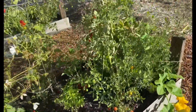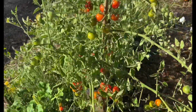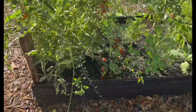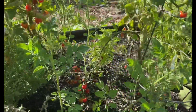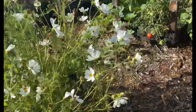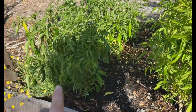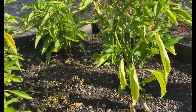Here are, let's turn this way. Cherry tomatoes are doing fantastic. We need to come in and harvest a bunch of these, a bunch of cherry tomatoes, some more basil over in there, and some peppers. And then over here are more peppers. We've got serranos and cayennes and shishito and jalapenos in here.